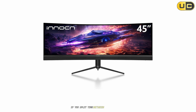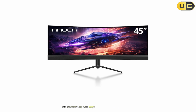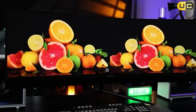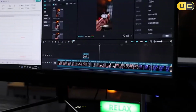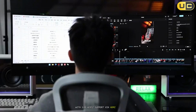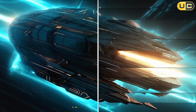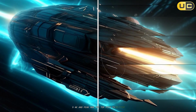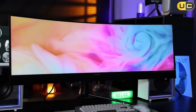If you split time between content creation, spreadsheets, and gaming, few monitors deliver this blend of immersion and utility. It's an incredible hybrid screen that still treats the PS5 well with 120Hz support via HDMI 2.1. For pure console purists who only want 16:9 4K and peak HDR, the top pick is better. This is the productivity plus console dream for power users.